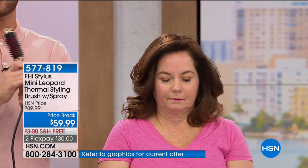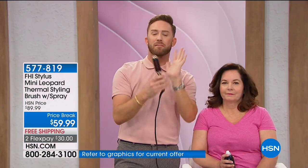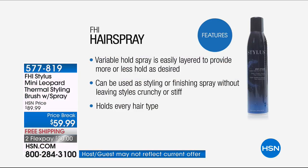Here's why this hairspray is so unique, and we wanted to bundle it and gift it for you with the travel size Leopard Mini. When you want to restyle, this is the tool that's going to help you restyle and refresh, so you don't have to start from scratch every day.